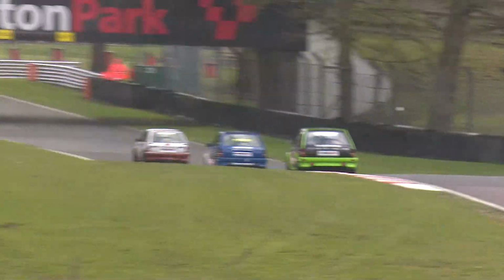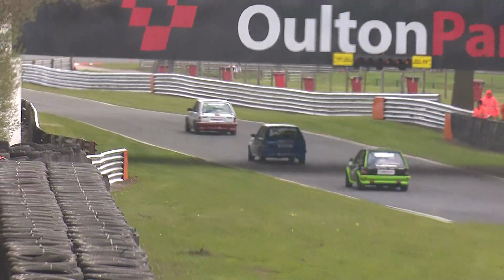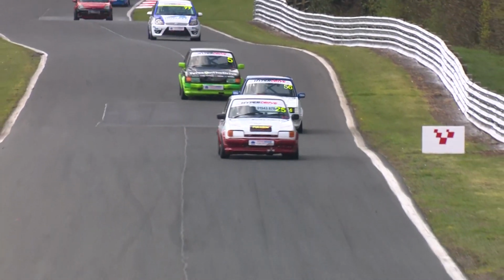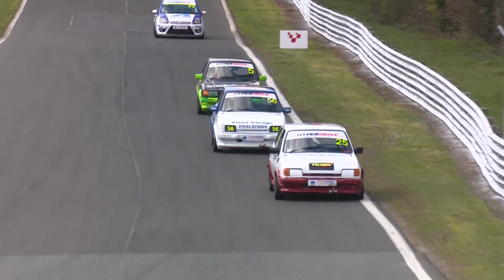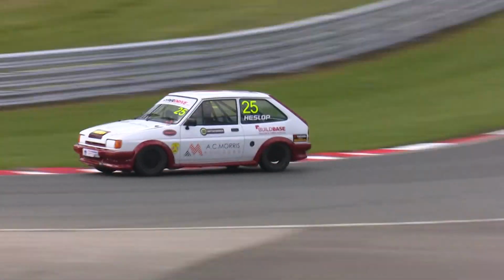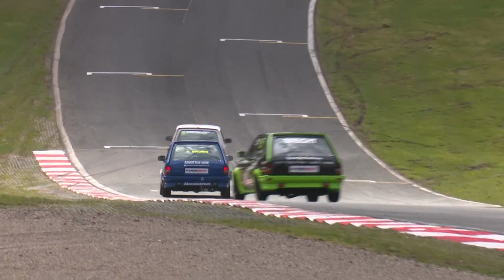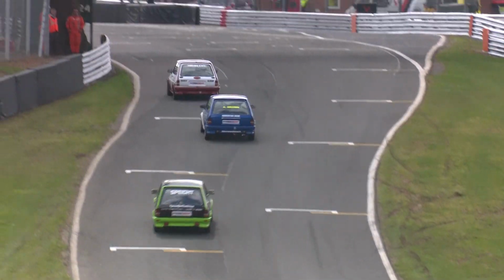Usually at the front of the field, the XR2s do tend to dominate. Usually you do get the occasional XR3i into the mix, but now we've got the additional element of the Fiesta STs. It really does add some different competition for these XR2s to battle with, and you can see the likes of Christopher Rowlands and Paul Bratell and Matthew Spencer. Once they get a grasp of these Fiesta STs, they really can keep up with the front-running XR2s.